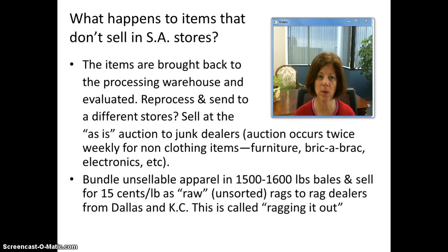So the question is, what happens to items that don't sell in the Salvation Army stores? The items are brought back to the processing warehouse and evaluated. They decide, should they just reprocess it and send it to a different store? They may look at it again and say, oh my goodness, there's a hole or a stain that I didn't see the first time around. So those are sent to a different location.